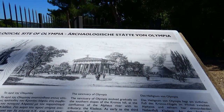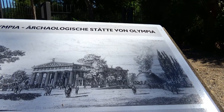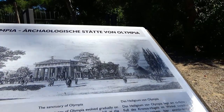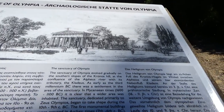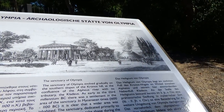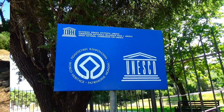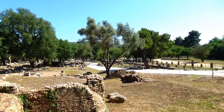Okay guys, so this is the archaeological site of Olympia map, as you can see. This is the sanctuary of Olympia, so it's barely on the slope of the Kronos Hill. It's at the Alfios River, and all that stuff. It's pretty cool. But for some reason it's not near that, like the actual place. It's somewhere far away, I don't know why. It could be the priest house, baths, hotels, gymnasium, who knows? You know what's also cool? It's protected by UNESCO World Heritage. Pretty nice. Wow guys, look, this is the archaeological site of Olympia. Wow, this place looks cool.